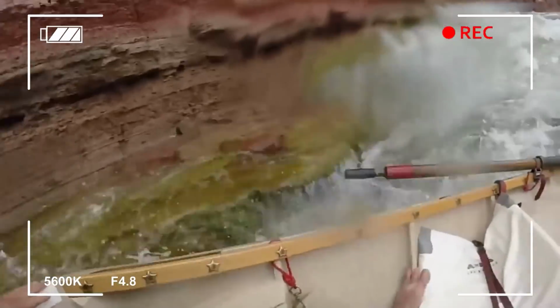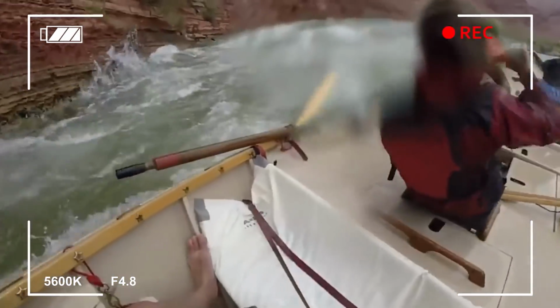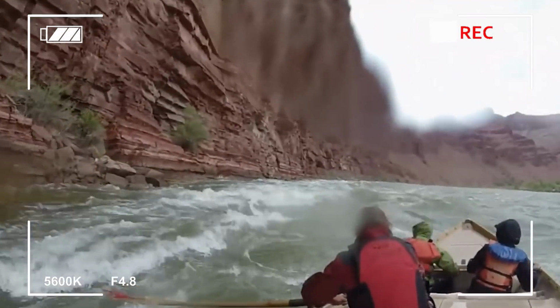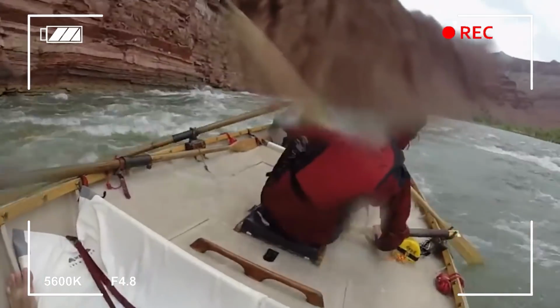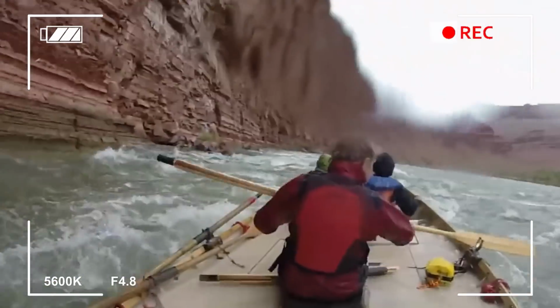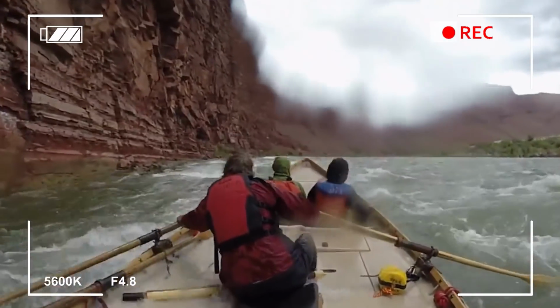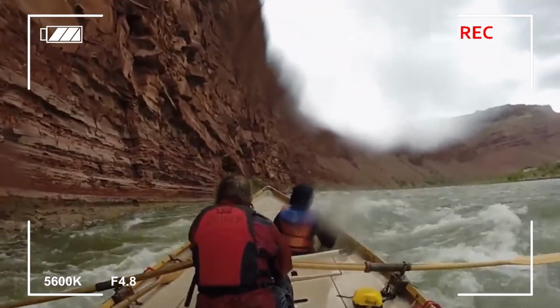Brad knows the risk he takes every time he puts one of his exquisite boats on the water. Sometimes he loses, and sometimes he wins. David Brower said great ships were not meant to sit in port. So we run them, we wreck them, we fix them, we run them and wreck them again.